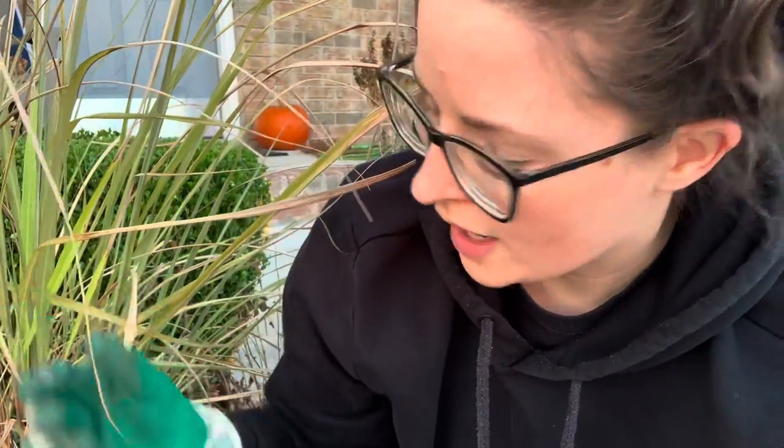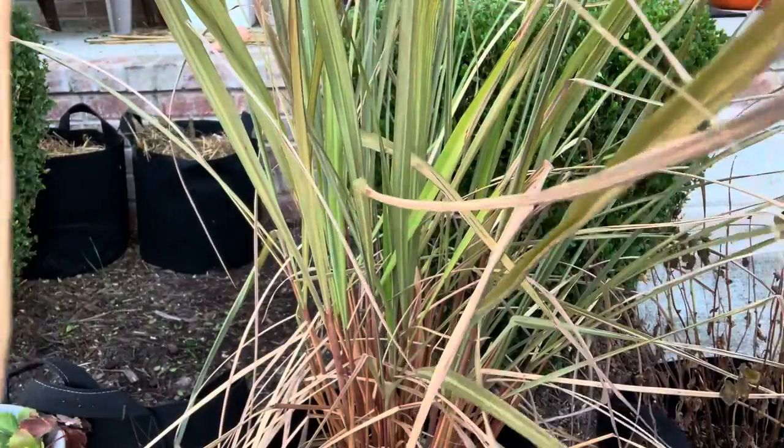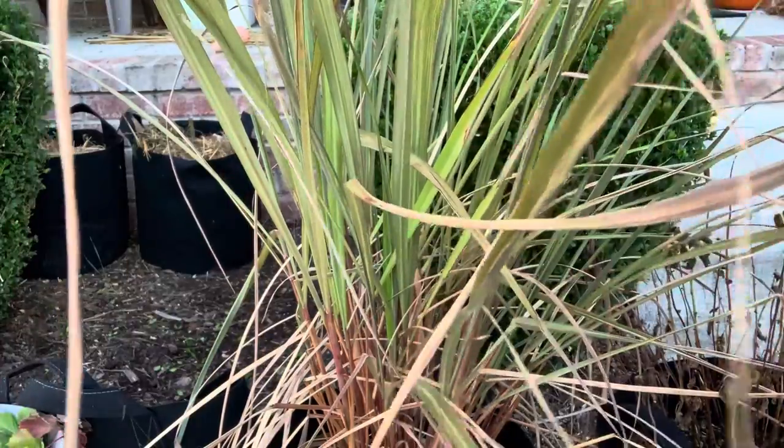I'm going to start by putting on my gardening gloves because this grass can be kind of spiky and can irritate the skin even though it's basically almost dead. So I'm going to start by cutting the actual grass.